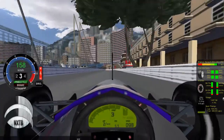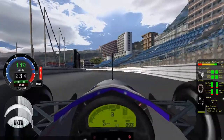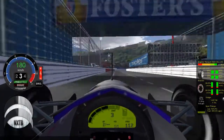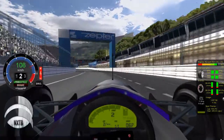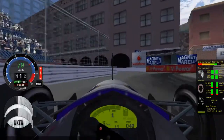I'm really having fun. I'm getting a bit carried away, actually, because, again, it's hard for people to understand how much fun this track is until you've actually driven on it. You use the steering wheel to drive on it. And this is just awesome.